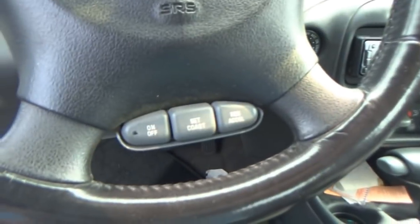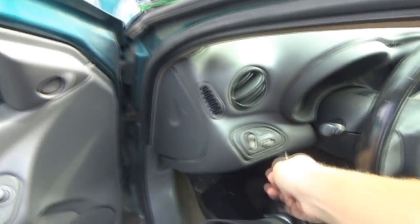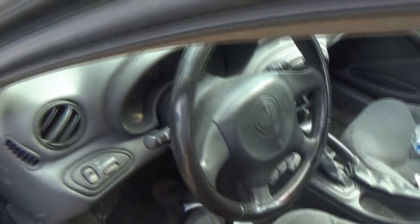Not much else, actually. Oh, the wheel is leather wrapped. I didn't realize that. Cruise control buttons, fog light controls, and interior dimmer. Automatic headlights.